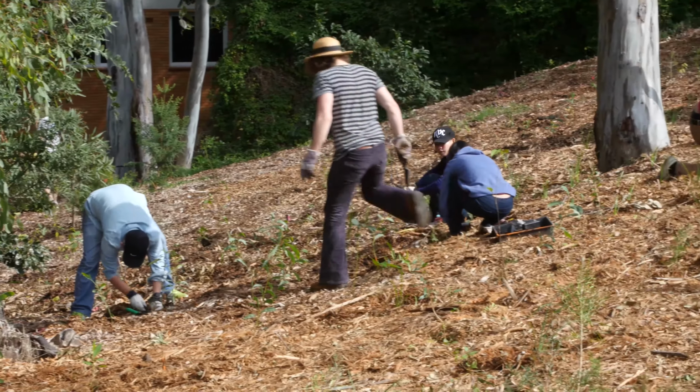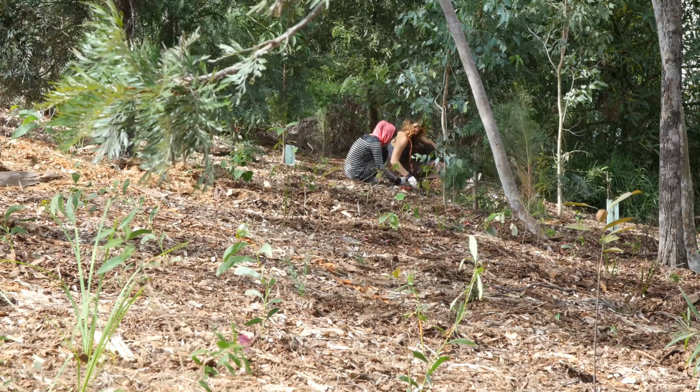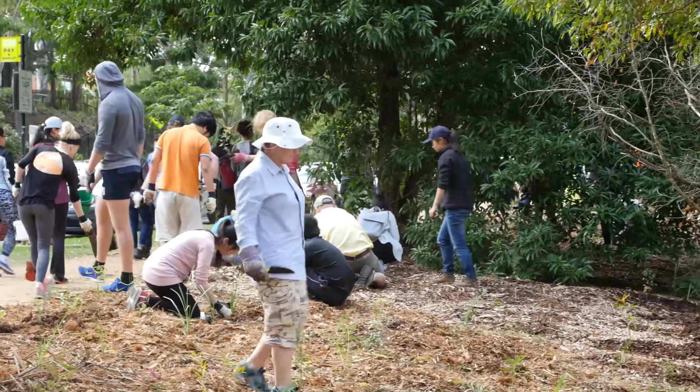Today is the first stage of what we're hoping to be a three-stage project where we'll be planting 15,000 native trees between the university's border with the colleges through to the University Lake Precinct. The project's been made possible by a grant from the Queensland Government's Everyone's Environment program, and without that money we wouldn't have been able to go ahead with this.